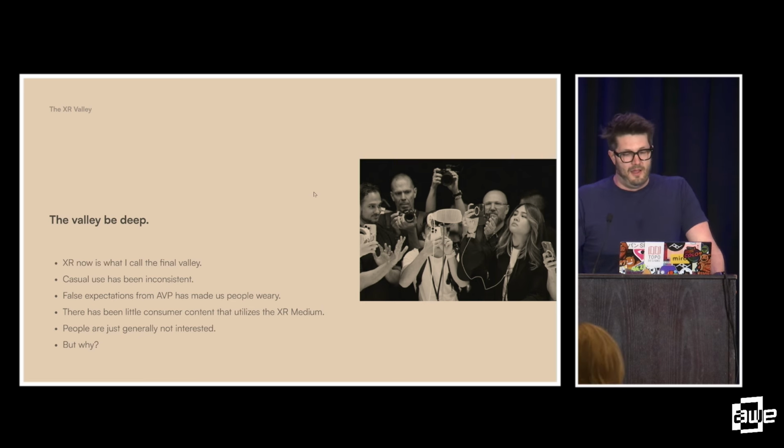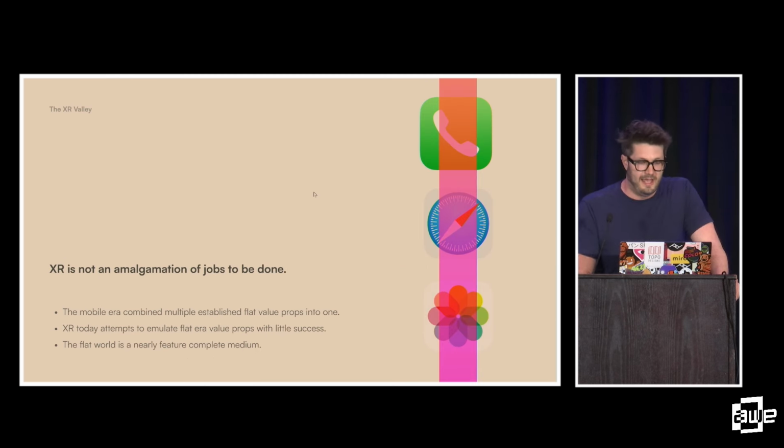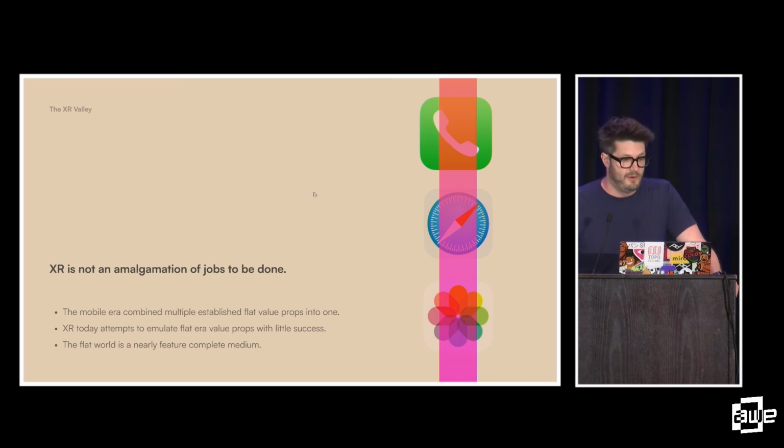There are a lot of things about XR that I have really loved, but there have been a lot of naysayers, like with any new technology. A lot of my friends and people in SF don't even care that much about this. They think it's a passing trend like crypto, if anything else. But why is that? I think the way we as designers tackle designing for XR is like we're trying to tackle an existing medium.